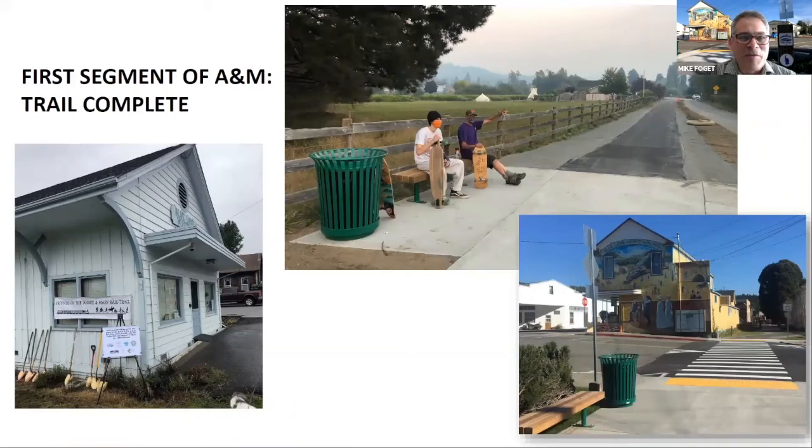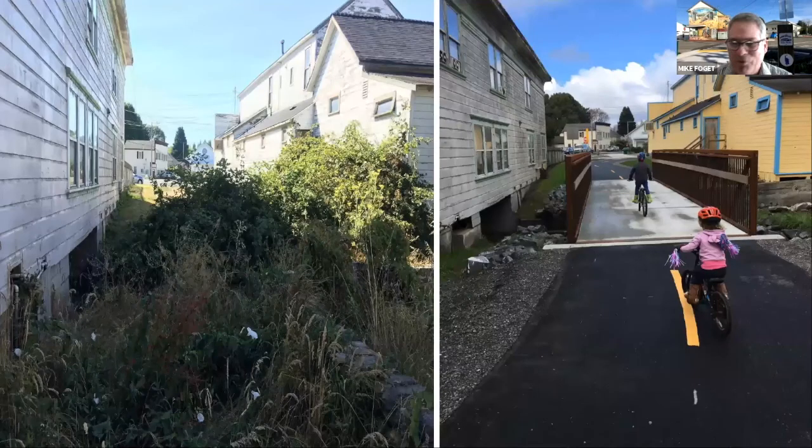Some of the first segments completed, the Annie and Mary, the Blue Lake portion, came after 20 years of hard work, and through ATP grant funding, we were able to actually implement the trail section. You can see the gold shovels for the groundbreaking. And when the trail was freshly paved, we had to test out the asphalt and gave it its inaugural skate. It performed well. And you can see the core of town across from the depot is one of the original storefronts, and that incorporates that mural.